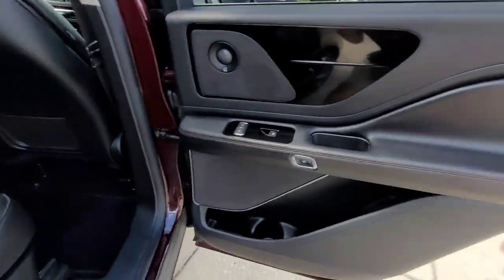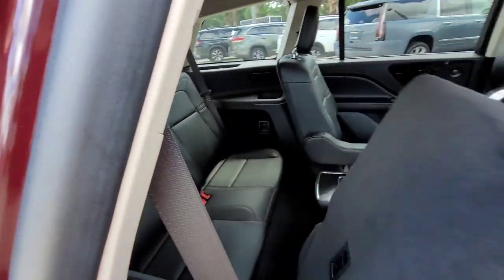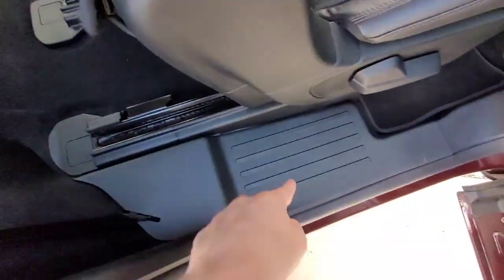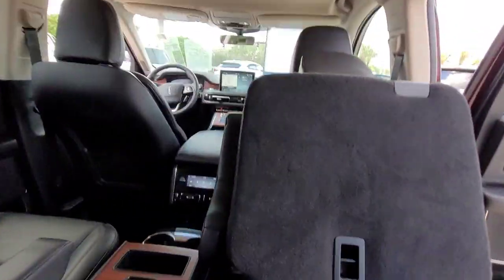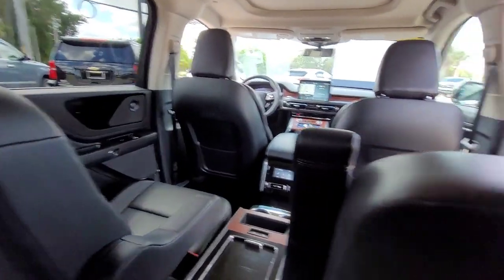Moving over here, same door. However, I can fold the seat down like this, or if I want to get in the third row, I can press that and it'll slide forward. Got a little step right here. Bring myself back over here. Pull this. And I'm sitting in the third row.